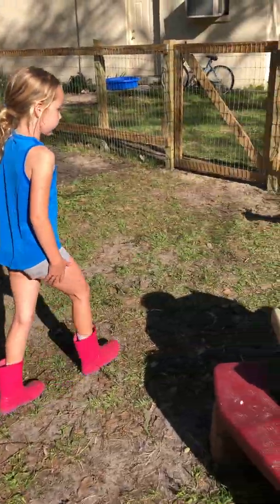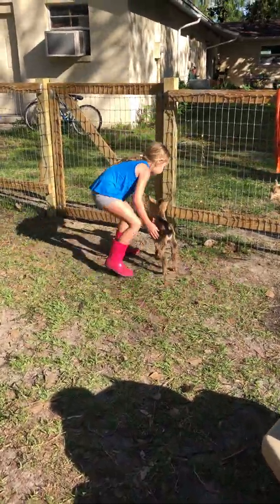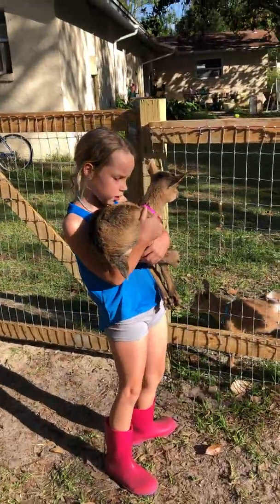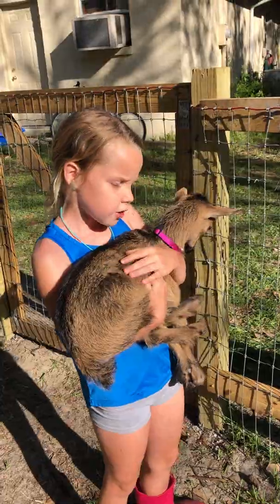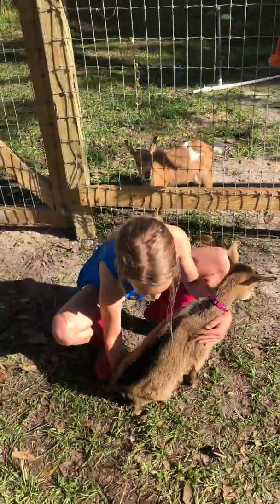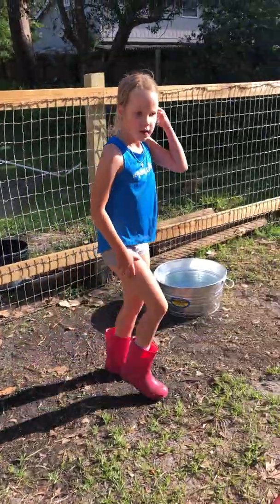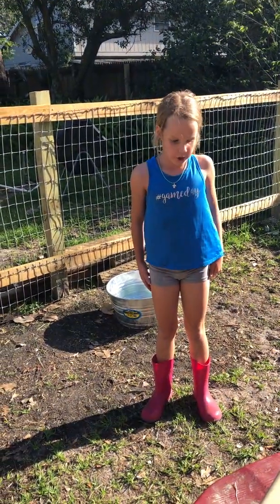How you will hold them, if you do want to hold them, you'll put your hand right here, and then put your other hand right there to support their back legs. You can sit down with them on your lap, but if you haven't trimmed their hooves a lot, it will feel sharp. I put a towel over my lap because it feels sharp.